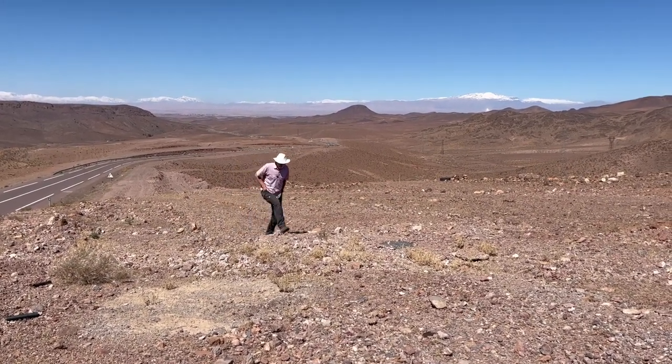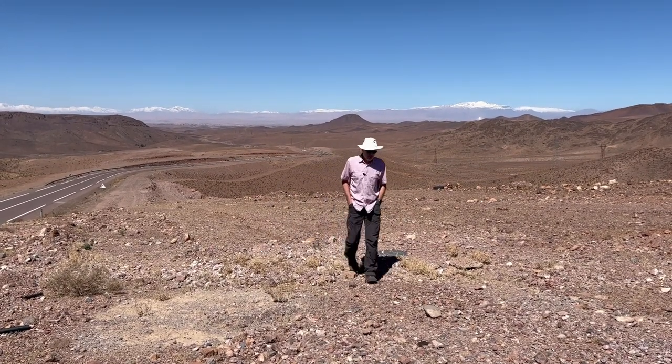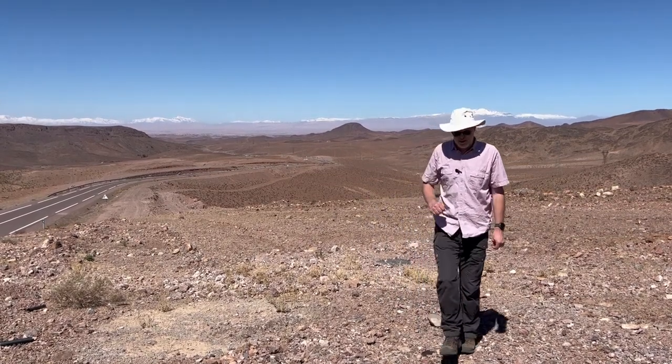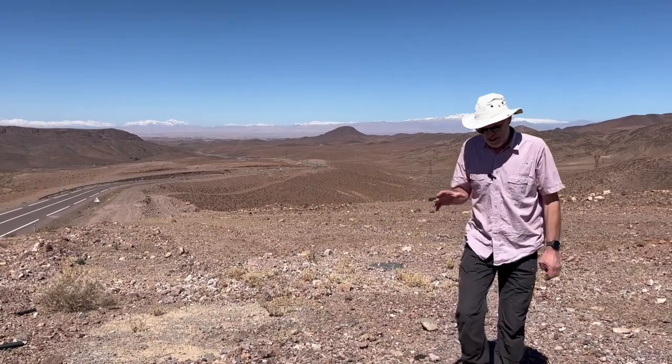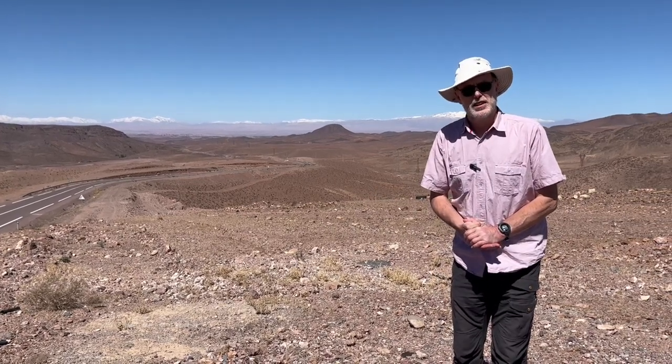Well, it's time to leave the mountains of the High Atlas behind and the Ouarzazate Basin as well. You can still see Ouarzazate City down there in the valley bottom if you look carefully. We're moving south now and we're going to be looking at a very different geology.